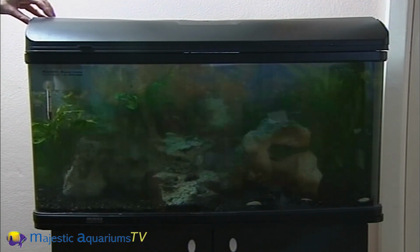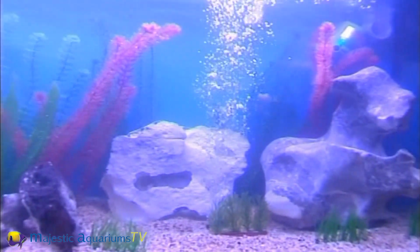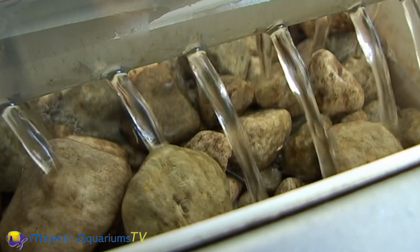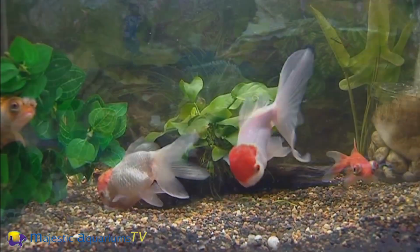When you first set up an aquarium, it's quite normal for it to go cloudy for a little while because you've introduced various organics into the aquarium, and sometimes water-bound bacteria are the first ones to grow. As the good bacteria grows in the filter, the cloudiness will soon disappear, leaving your aquarium beautiful and crystal clear.